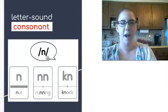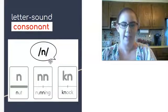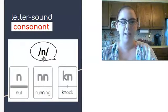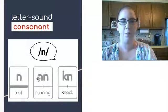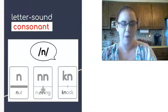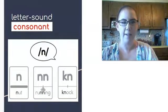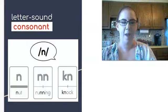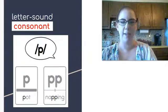Here's another consonant that has a double letter spelling. This one is n. Sometimes n can be spelled with two N's, like in the word running. The power bar is short, so it's not very common, but you still might run across the sound n being spelled with two N's. We've got one more double letter sound.